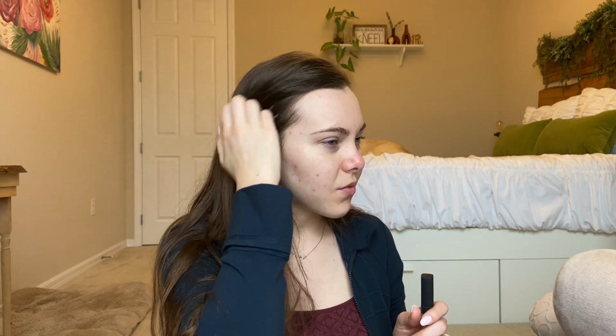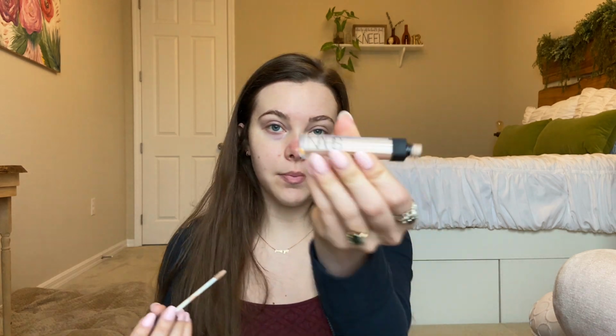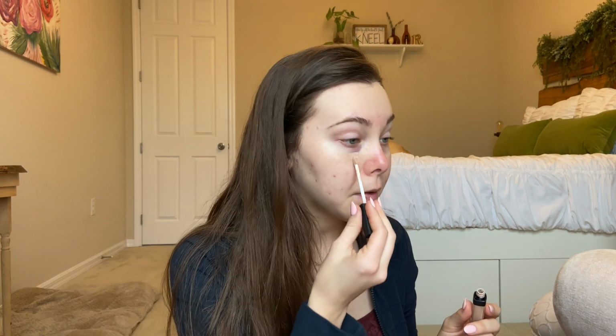Next, okay, some days I go in with the e.l.f. Poreless Putty Primer, but for no makeup days, I don't really want to put primer all over my face because I'm not going to put makeup on top of it. So I'm just going to go in with my favorite, my NARS Radiant Creamy Concealer, and I'm running out of this, but it's so good.